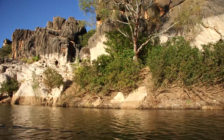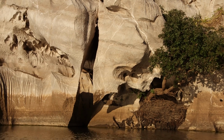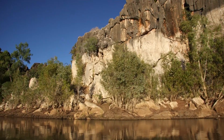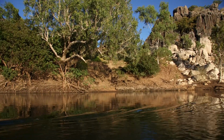That limestone is quite porous, so it does allow root systems to penetrate through it. However, there's not a lot of nutrient in those rocks for trees to thrive. So the trees that do grow in the rocks don't do as well as the trees that grow in the loamy soils of the Canning Basin and the Fitzroy Plains. For them to survive, they do have to get their roots right down to water level.